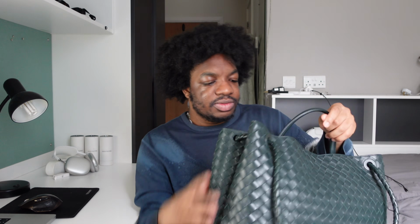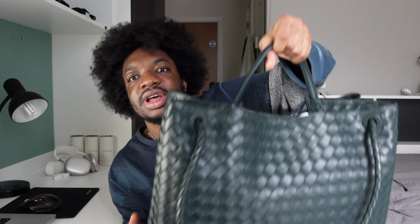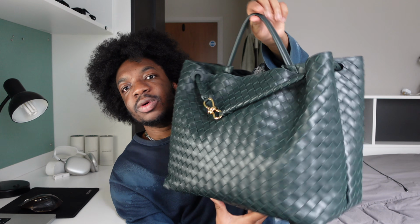Now on to some of the things I don't like about the bag. Basically, as you can see, the bag just has this one strap. I feel like lots of tote bags or bags this shape normally have 2 sets of straps, one on this side and one on the other side, and you carry 2 sets of straps to hold the bag. However, this bag only has 1 strap, and that is cool.